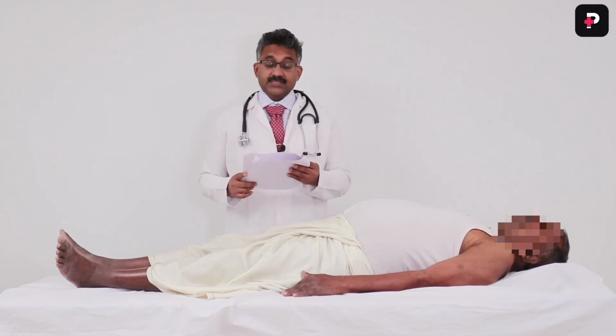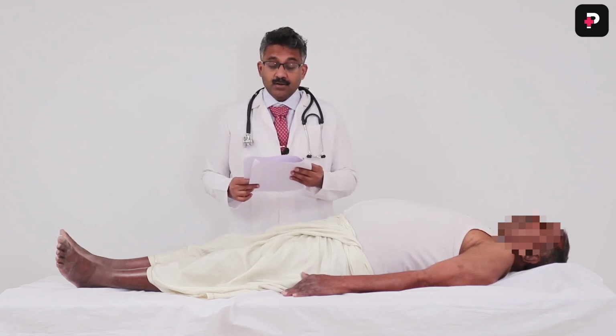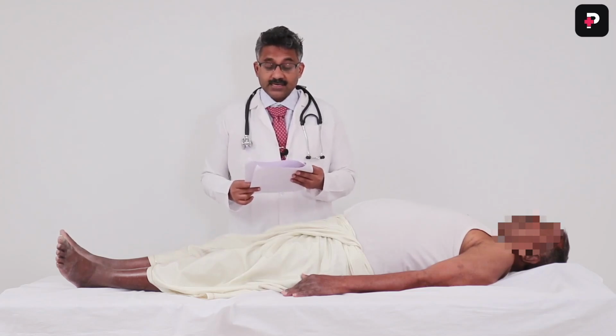This symptom is very important in this patient when we are considering a posterior circulation stroke, that too a brainstem syndrome. But this patient doesn't give any history of dysphagia, hoarseness of voice, nasal regurgitation or slurring of speech.